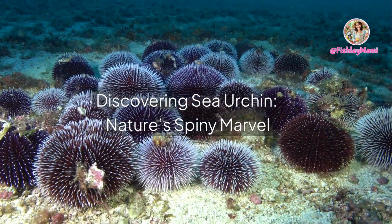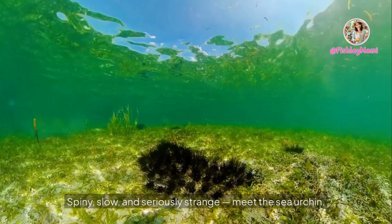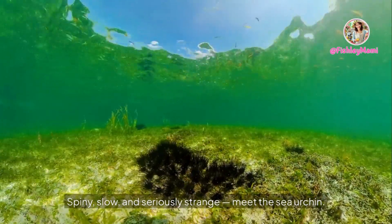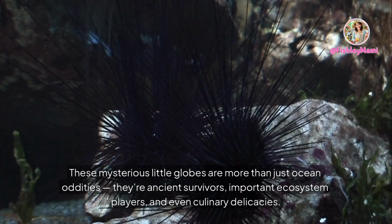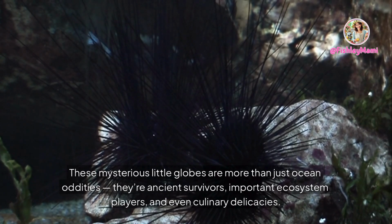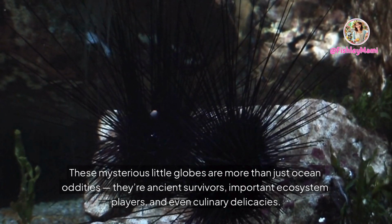Discovering sea urchin, nature's spiny marvel. Spiny, slow, and seriously strange, meet the sea urchin. These mysterious little globes are more than just ocean oddities. They're ancient survivors, important ecosystem players, and even culinary delicacies.